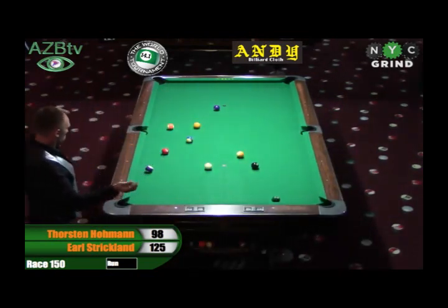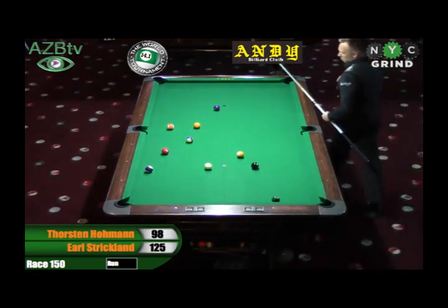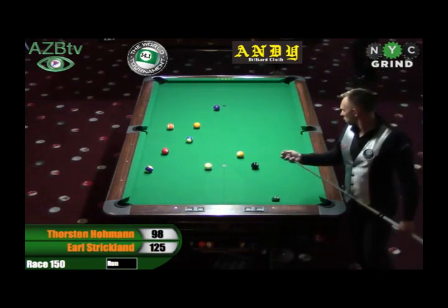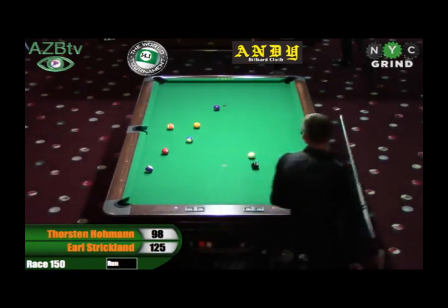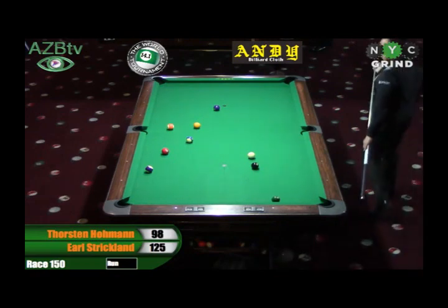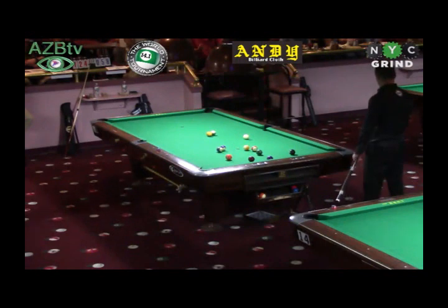Yeah, I love watching these guys play. They're both great players, and Earl's starting to like straight pool. He loves the game, but Thorsten's the guy to watch these days. Yeah, he snapped it off three times, 2006, 2011, and the last year, 2013.